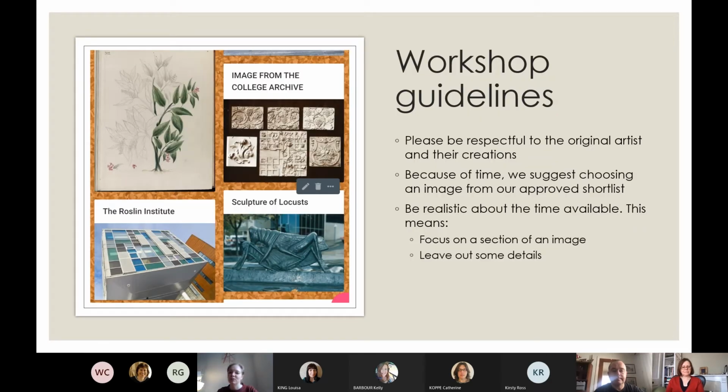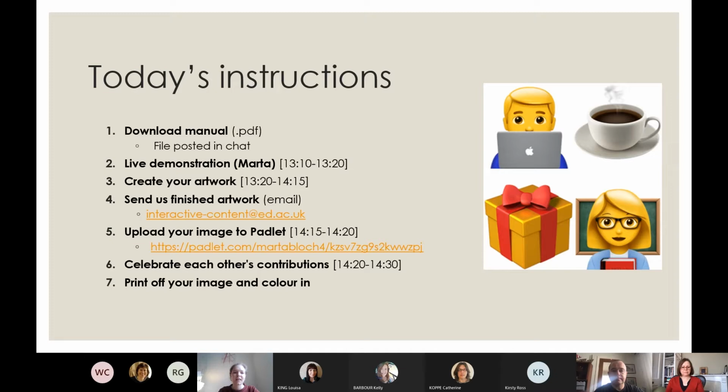I just have a few guidelines: you have to be respectful of the original art and their creations. Because of time, we suggest that you choose an image from our approved shortlist, so you don't spend too much time choosing a picture, but also that you maybe focus on a section of an image or leave out some details so you can make it in the hour available today.